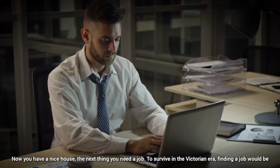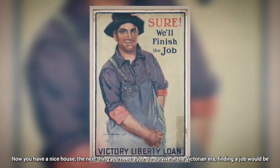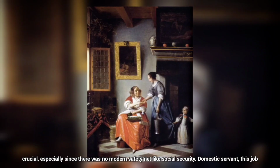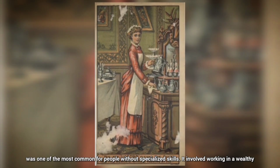Now you have a nice house. The next thing, you need a job. To survive in the Victorian era, finding a job would be crucial, especially since there was no modern safety net like social security. Domestic servant. This job was one of the most common for people without specialized skills.